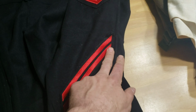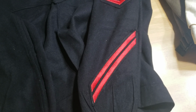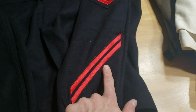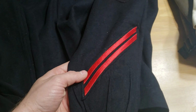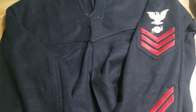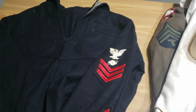But it does have these red hash marks on the sleeve, or stripes. From my understanding, each one represents 4 years of good conduct service. So if I'm not mistaken, this would be 8 years that this sailor served with good conduct, good performance. So 8 years of service right there. Boiler technician, which is really, really cool. I got this one for $20, which I think was a good price, and I'm definitely going to give it a good home in my collection.